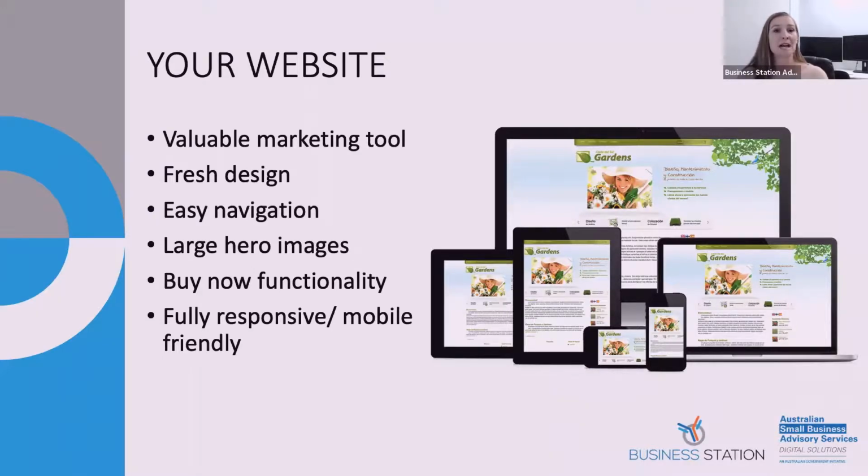Thinking about your calls to action, whether it's buy now, shop now, are there really strong calls to action so the customer knows exactly what to do once they're on your website? Also, is it fully responsive? So that means, is it essentially mobile friendly, or does it look good no matter what device it's appearing on, whether it's desktop, tablet, or mobile? So thinking about whether it adapts its shape, and that is essentially what responsive means. So that's really important. A lot of this is important for SEO, which is how well your website ranks, as well as the user experience.